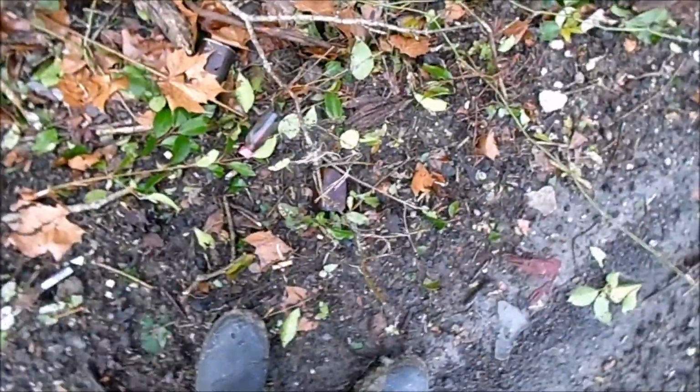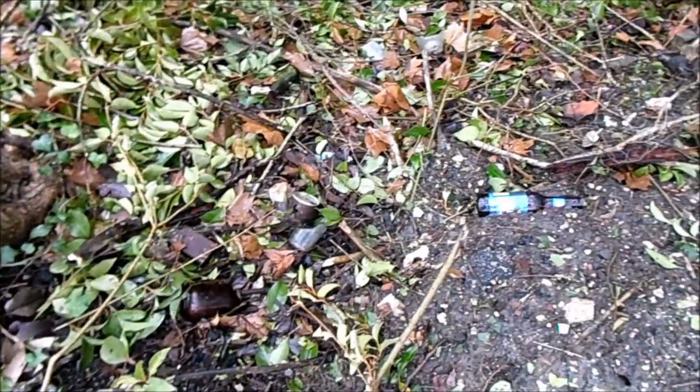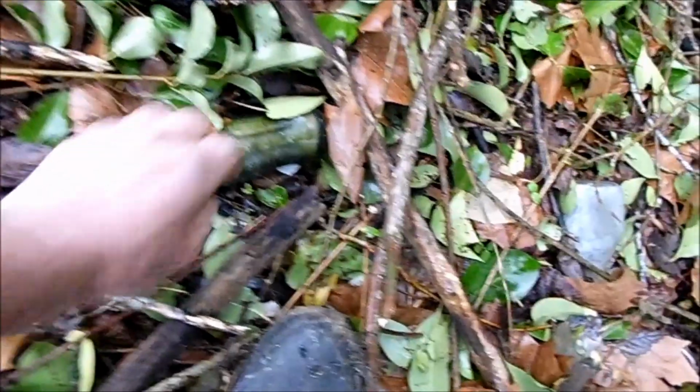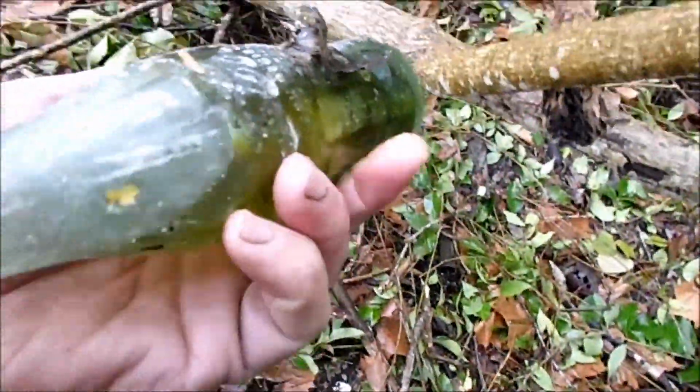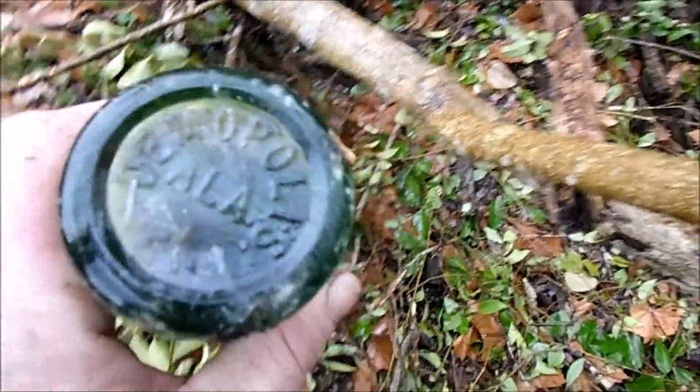Okay, we got a snuff jar and a medicine bottle and a soda bottle. Okay, we definitely have a dump layer. Or, well, some kind of a dump. We got a Coke bottle and it's intact. That's from Demopolis. So that's a keeper. And what do we have here?